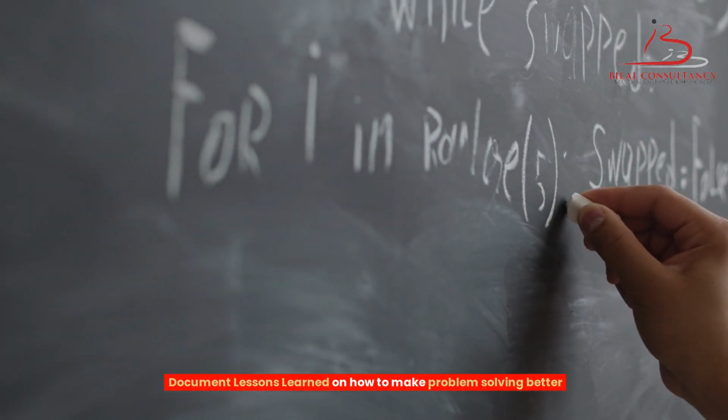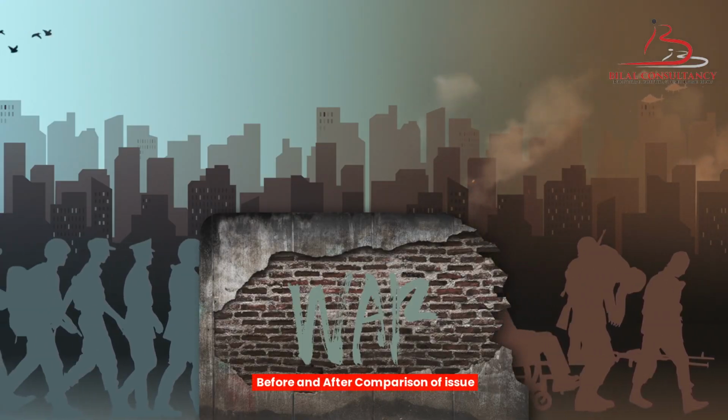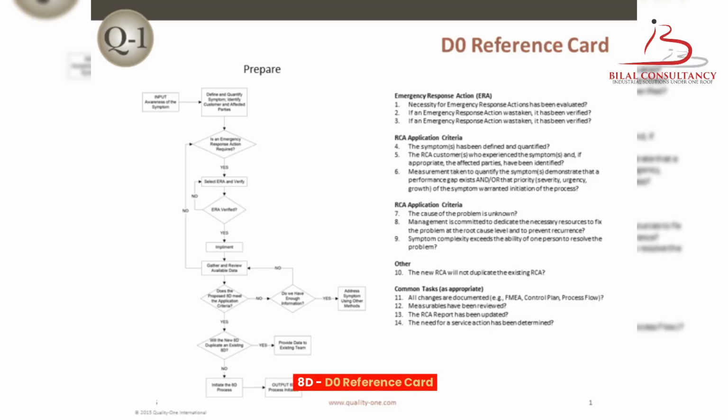Document lessons learned on how to make problem-solving better. Before and after comparison of issue. Celebrate successful completion. 8D reference card.